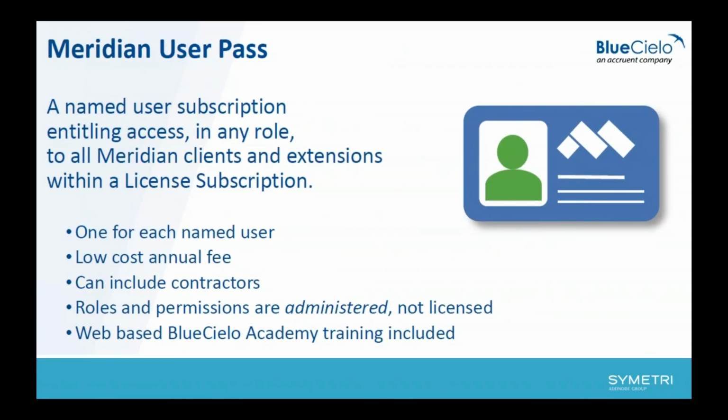So every user needs a user pass, which means that if you have 100 users and 10 clients, then you need to have 100 user passes, and those hundred are sharing the 10 clients. They're not very expensive, but what they include, which I think is very interesting, is web-based academy training. So every user has the possibility to log on to Blue Yellow Academy and get training in the product, get training in best practice template, so that they are never lost and never left to themselves. And if you are a system administrator, this is a great relief, because then you will not have that much support on the system, actually.